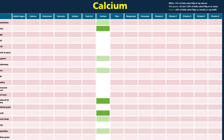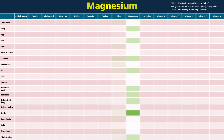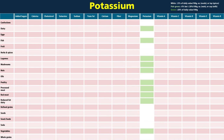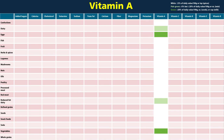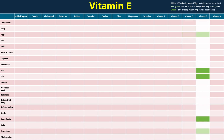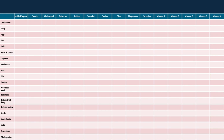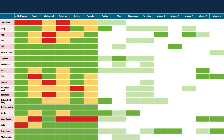Now to the nutrients. Green is a high source, pale green is a medium source, and white is a poor source for calcium, fiber, magnesium, potassium, vitamin A, vitamin C, vitamin D, vitamin E, and vitamin K. Okay, I know that was a little fast. Let's put it all together.